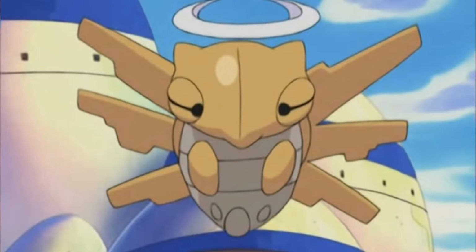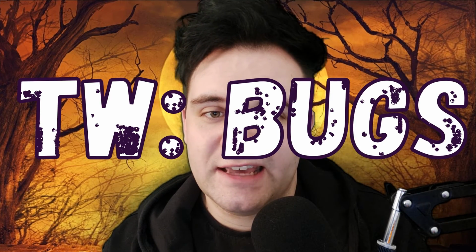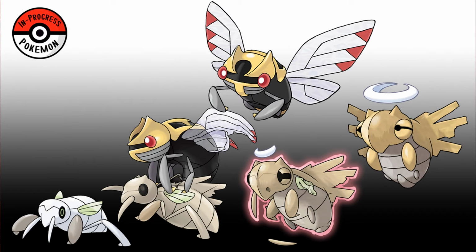To explain why this happens, we're going to have to look at the real-life inspiration for this Pokemon. Nincada is based off a real-life creature called a cicada, which is very similar to a cricket. During its life cycle, it sheds its skin and learns to fly. Now in the Pokemon world, Shedinja is the ghost of the skin that has been shed.